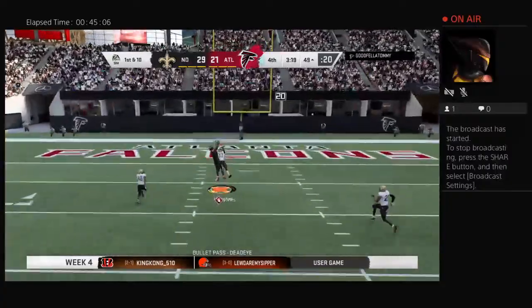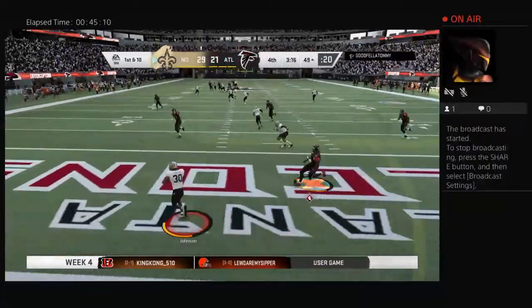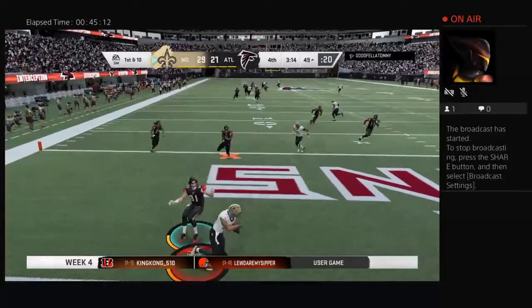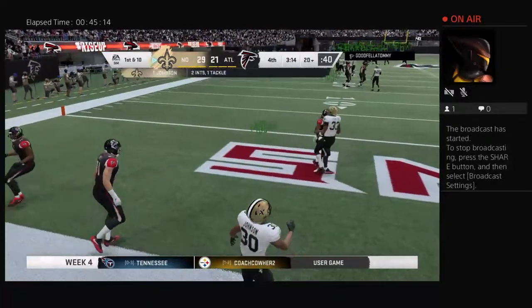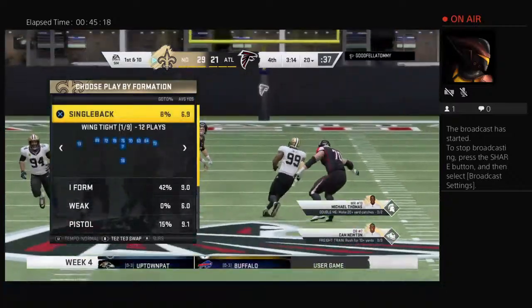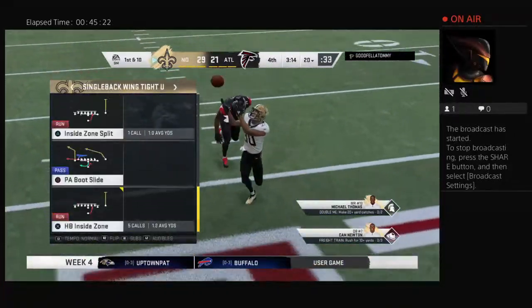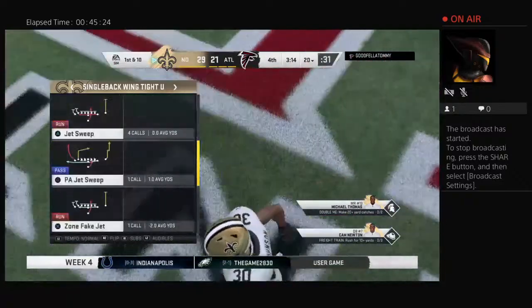After the interception, here's Ryan. Looking deep for Julio. And this is going to be intercepted. Teron Johnson able to pick it. Oh, and that's a nice job defensively to get a piece of the football. He's going to pop it into the air, and then it's the tip drill. And good concentration by him to react to it and pull in the interception.